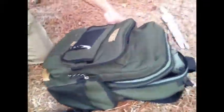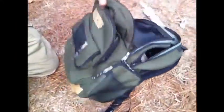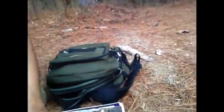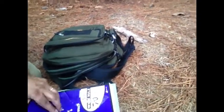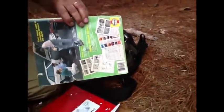And then in this first pocket, these are the books that are in the first pocket. I'm going to go ahead and show you by pulling these things out. Let's pull out these books. What we have here is a Guns and Ammo magazine, which the bullets all went through, all of them. That's one book. Here's 2 books. 3 books. Here's 4 books. As you can see, it went through and through.